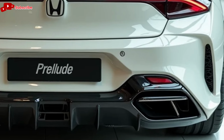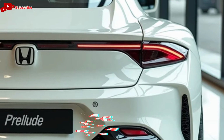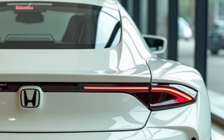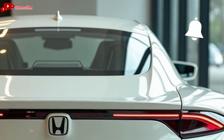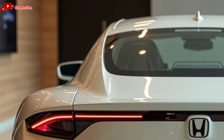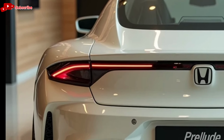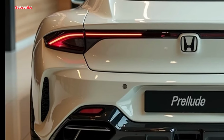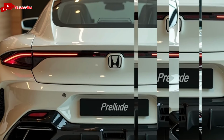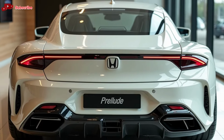Today, we're diving into a model that's making a comeback after years away, the 2025 Honda Prelude. The Prelude has been a fan favorite since it first appeared in the late 1970s, a sporty coupe with style and handling that Honda enthusiasts loved. Now, after a long hiatus, Honda has brought the Prelude back with a modern twist. Let's look at what makes this car special and why it could become a new favorite among performance coupe fans.